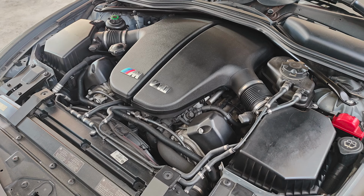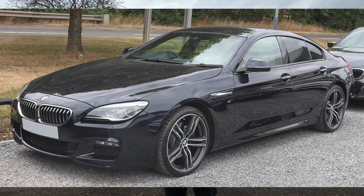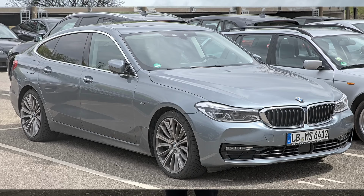Larger, more powerful engines were offered in the lineup, including a 4.4 and a 4.8 V8, and then there was a high performance V10 fitted to the M6. The third generation 6 Series, model code F12, was launched in 2011 and that ran for 7 years. Then oddly, in 2017, BMW launched a 6 Series 5-door hatchback, which then ran for 6 years. How strange was that?